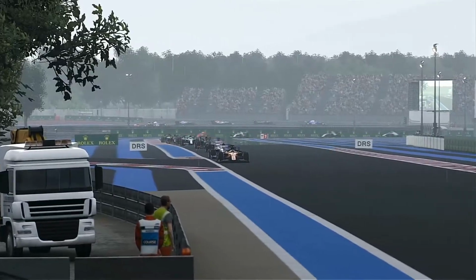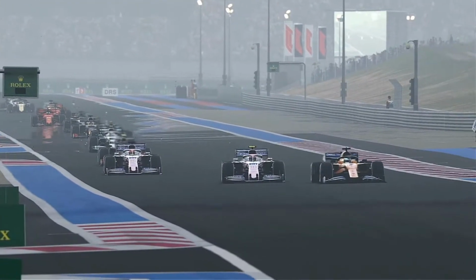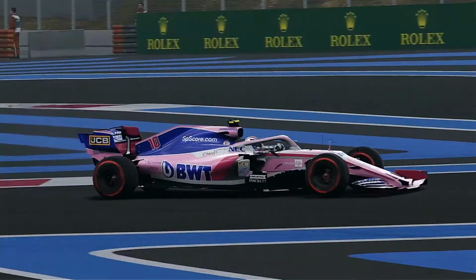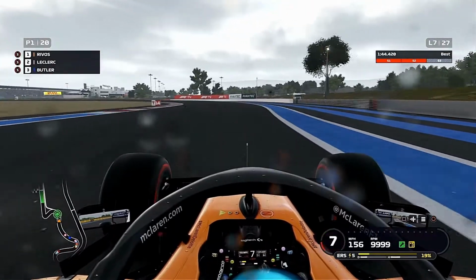So Gasly gets a fantastic run, probably in a higher engine mode, dives to the inside, but we cover him off fairly aggressively. Was that two moves across the track, or was it one move across the track? I would say it was on the edge of the rules.